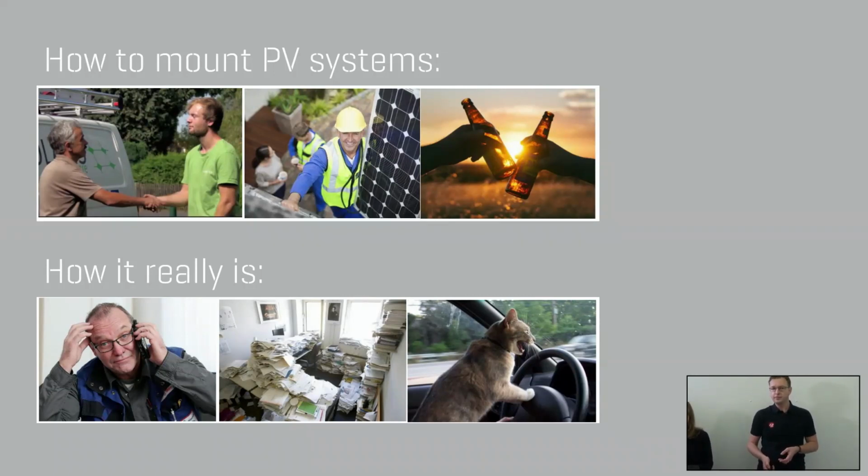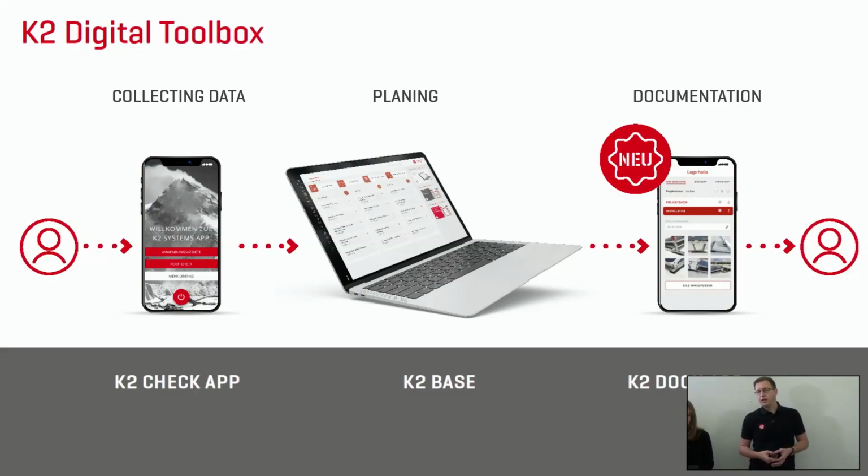So, all right. And because we noticed how the reality for most of you installers out there is, we thought of how can we make your life easier, right? We already have a digital toolbox at K2 that we offer you guys. We have the Check app that you can use to collect data, then use that one in your Base account to do your planning. And next step, once you did the planning phase, you're going more into the actual installation of the project. We now have the documentation app, or short Docu App, that you can use to document the whole project.